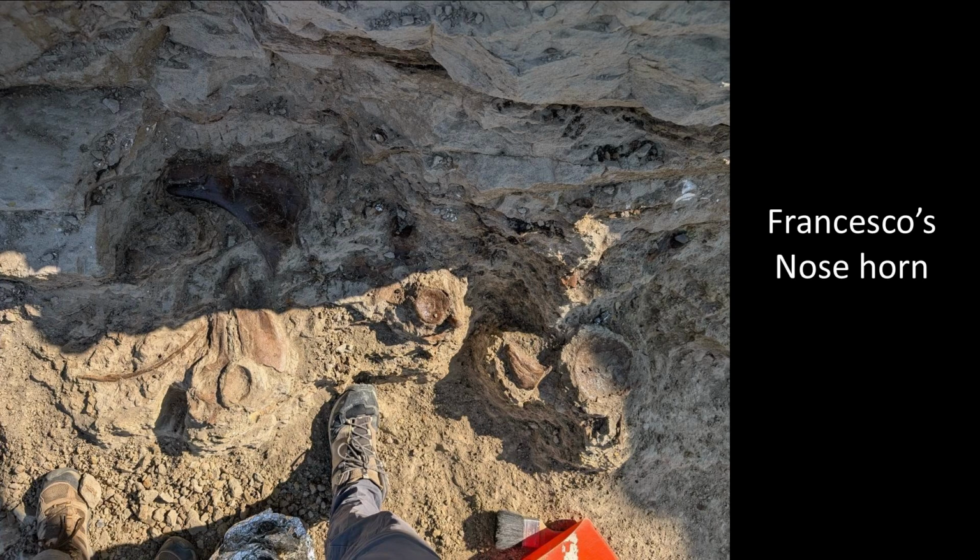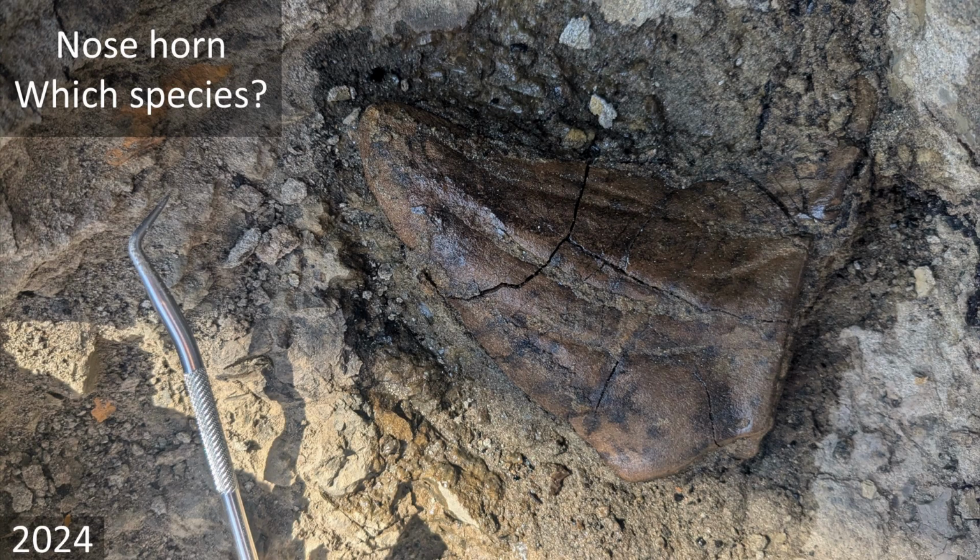So some of the bones that you can see in the background of that pack rat slide are some of these bones. So this is a spot that Jordan and Francesco were working, and there's all kinds of bones in this picture. You can see some vertebrae. Those are the kind of round dishes. There's like 3 or 4 vertebrae. There's ribs. There's parts of another pelvis in there that Jordan was working really hard on. All sorts of stuff. But most interesting is what's in the bottom right corner. That's this bone. This is the nose horn of a little ceratopsid dinosaur.